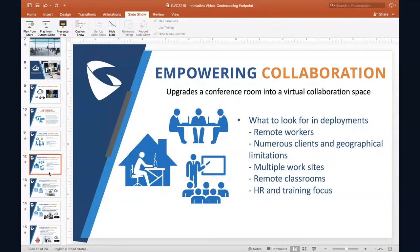And moving forward, what about empowering collaboration? So like I said, it can upgrade any typical conferencing room to a virtual collaboration room. The goal here is to make you understand the potential of what you can do with our video conferencing solution. So thinking about your conferencing space right now, would a GVC3210 work there? For remote workers, it's definitely a good example of where we can see it getting deployed, linking the remote worker to a conferencing place.